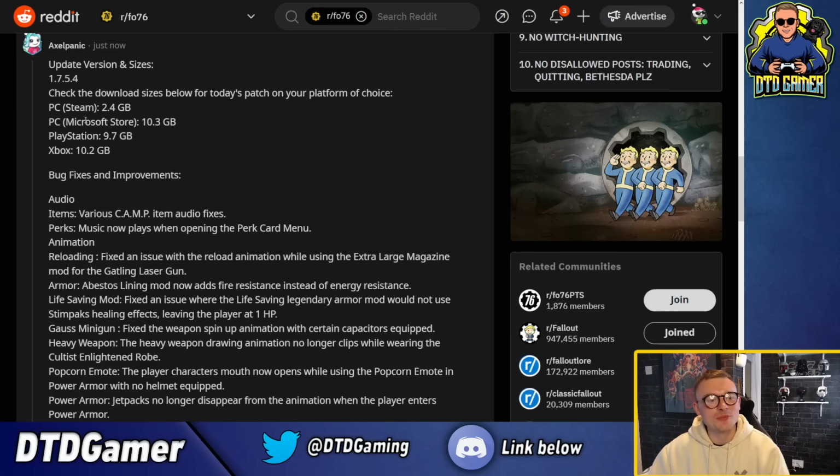If you're on PC on Steam, it's a 2.4 gig update. Microsoft Store 10 gig, PlayStation 9.7, and Xbox is 10.2. These are all the bug fixes and improvements in there, though. I have seen a screenshot and there's not even any introduction to say anything. It's literally just screenshotted as this, I think. So bit of a strange one.